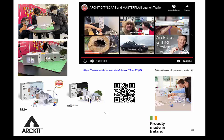If you're more interested in this, I've included the QR code, so you can link onto their website and see even more information on how ARKit has been used. I've also included the link here from Ricky Song, who's used ARKit for many years, and hopefully that will give you some inspiration as to how you might formulate your ideas and research some examples of good design.